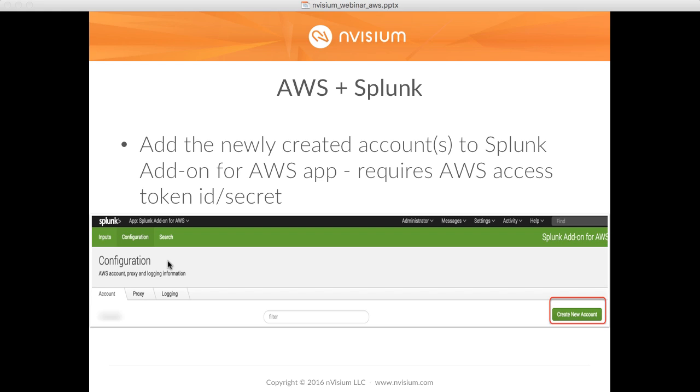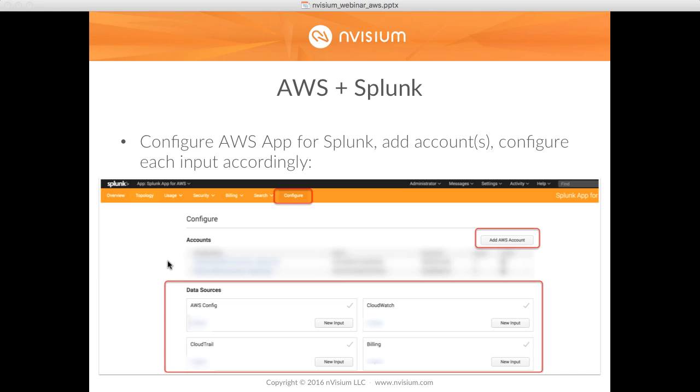Once you've got the new Splunk AWS account, go into the Splunk add-on for AWS, go into configuration, and it says create new account there. Then put in the credentials that are associated with that Splunk user. Do the same for the AWS app for Splunk. You would go to configure, add AWS account, and then each one of these inputs will need to be configured.